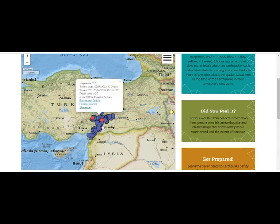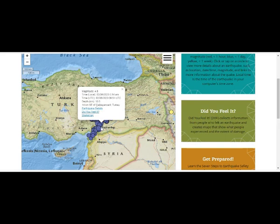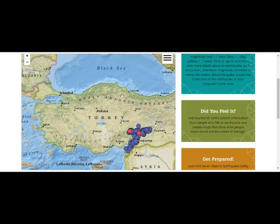7.5. The first one was somewhere down here, below these things. Okay, anyway, somewhere around here. You can see there's a lot of activity going on. It seems to be, in the morning it was basically around here, and now it's spreading up this way. I hope it doesn't go to this area here.